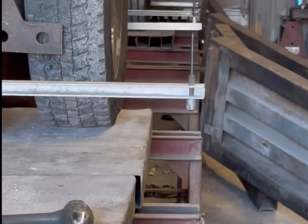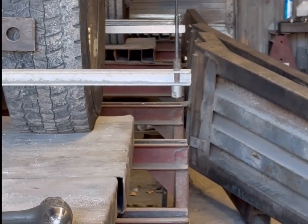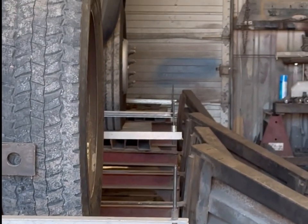All right, so there's the gauges, as you can see there. They're beautiful, perfectly aligned.